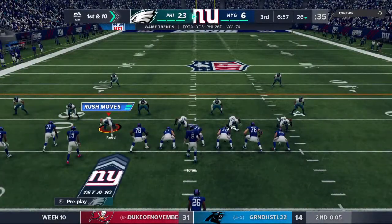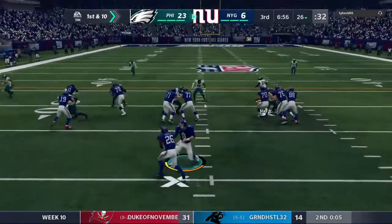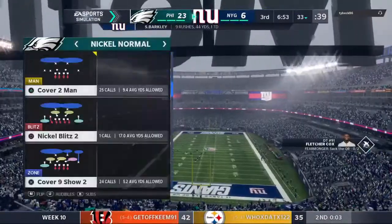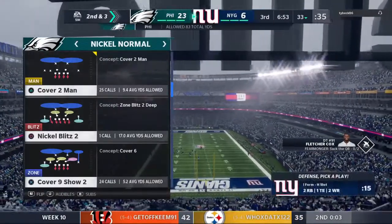Jones and the Giants now with a 1st and 10 at their own 26. He'll drop it off with Saquon Barkley, and he'll be out of bounds across the 30-yard line. 7 yards on the pickup there, and it'll leave him with a 2nd and 3.